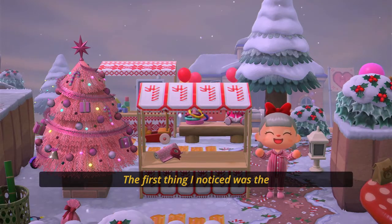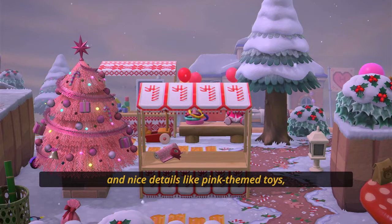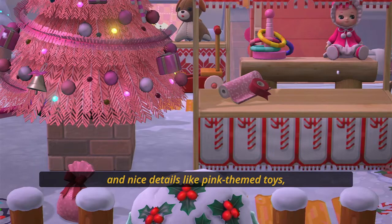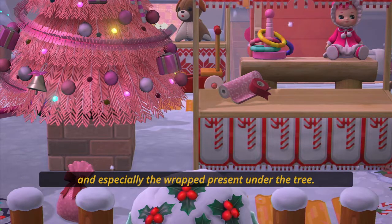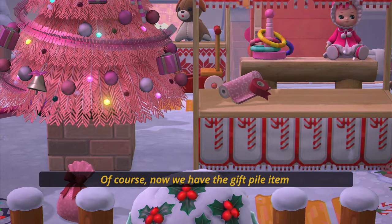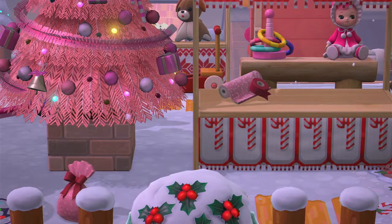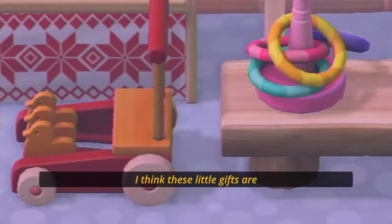The first thing I noticed was the custom patterns on the stalls and nice details like the pink themed toys, the wrapping paper, and especially the wrapped present under the tree. Of course, we now have gift pile item from the last update, which does look much grander, but for Dream Islands, I think these little gifts are such a nice touch, in my opinion.